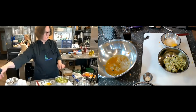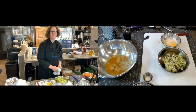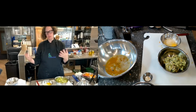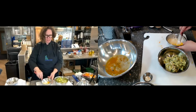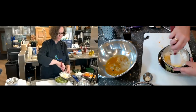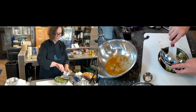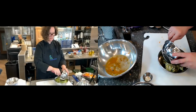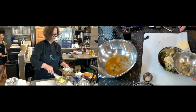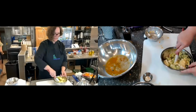A couple of these, for example, the drop in the deep fat kind of fritter, have a little bit of milk in them too to form more of a batter than a dough. But let's mix up our dough. So you can see the amount here is not a whole lot, but it's going to use up a lot of the veg. We're going to make sure to get all of that in there. And then mix this together.